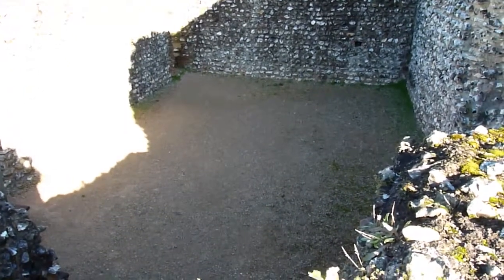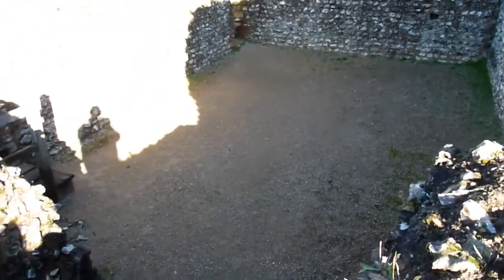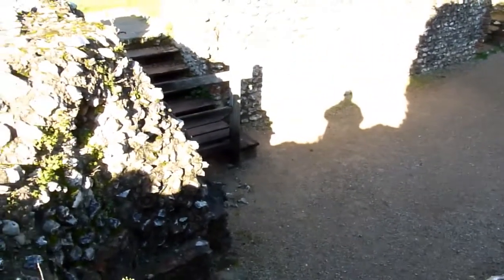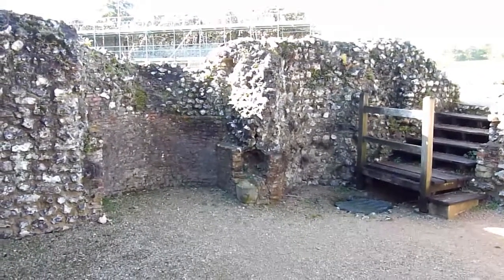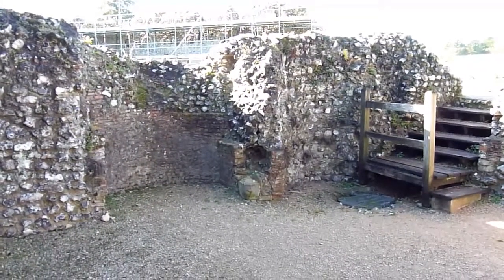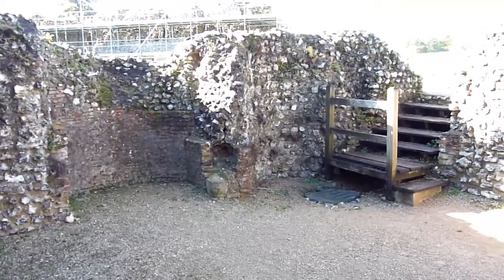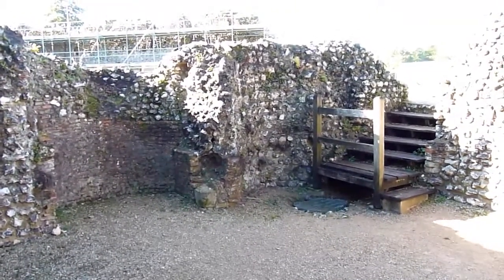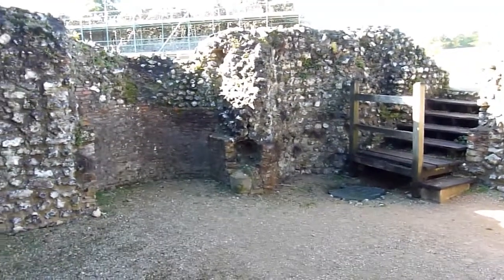This is the solar, the undercroft of the solar, and quite an important person would have lived there. In this case, probably the bailiff of the castle. He would have lived there, and that half circle there in the wall is where his fire and his kitchen were. The steps going up, obviously they weren't there, and that wasn't even an entrance at the time. That's just been put in for people today.